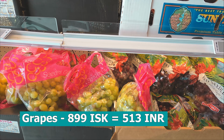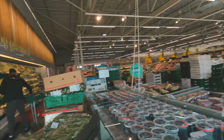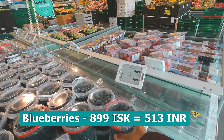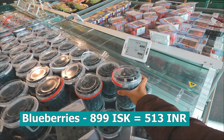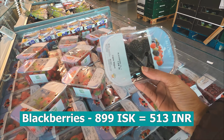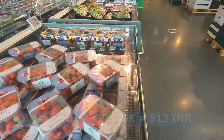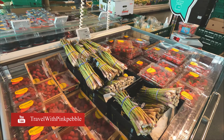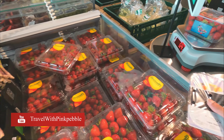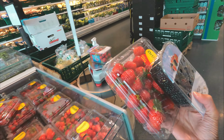So I'm going to pick up some grapes and some berries because I love berries in Europe. They're really fresh. So I'll just show you the berries here. Look at these blueberries. I really like these. These are blackberries. So I'm going to pick up one of these. I'm going to pick up some strawberries from here. So these are for quick snacking.